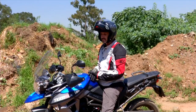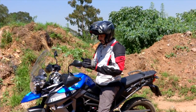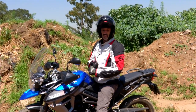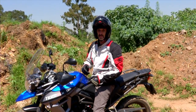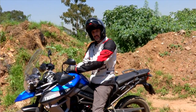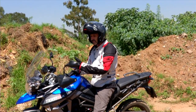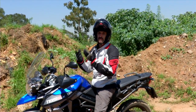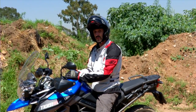This Triumph is very, very good. It's beautiful, it's beautifully built, it's got all the toys you could need, great off-road ability, stunning on-road, and that engine. But hang on, I hear you saying to yourselves, I'm never actually going to go off-road riding, I'm never going to go adventure riding, so why do I need all that off-road ability? If only they made a street version. Now that would be very cool.